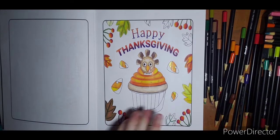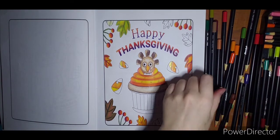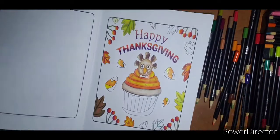I'm still trying to decide how I want to do my wrapper here. I'm not sure what colors I want for that yet. I'm going to turn this a little.